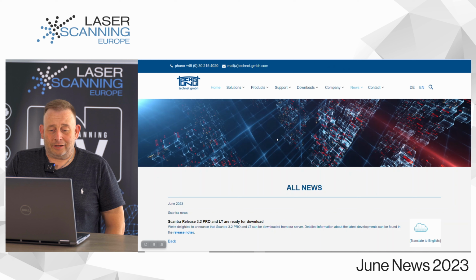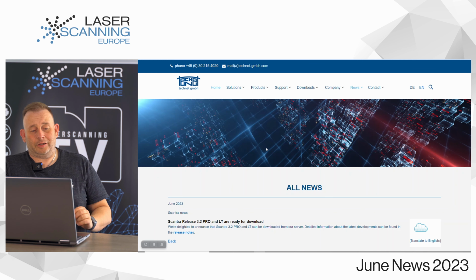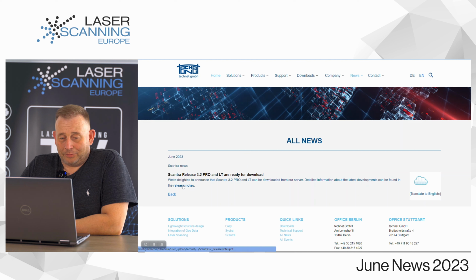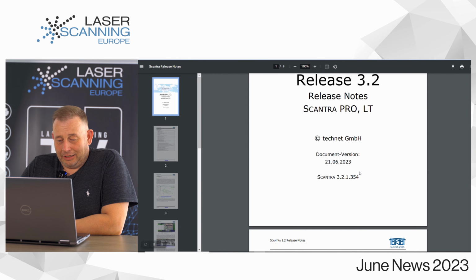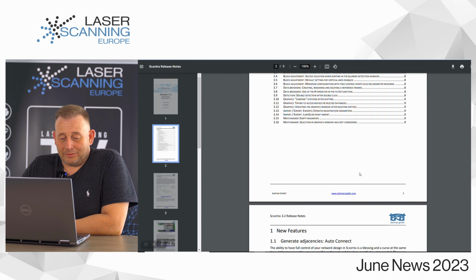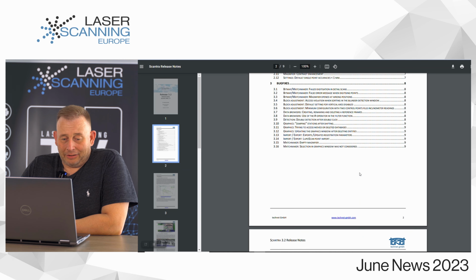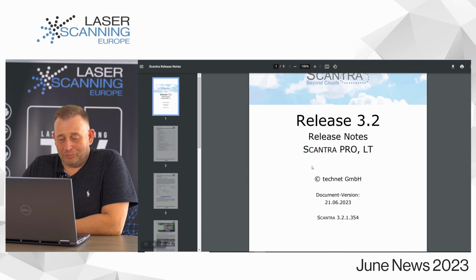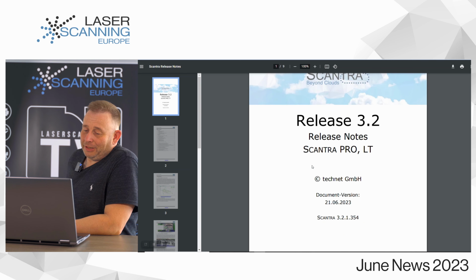Then we have another solution coming from the company Scantra. It is a German company that developed a very good registration software for different kinds of scanners. And here we have the release notes. Oh, that's a very big one. But I can tell you shortly what they are doing before you have to read all this new stuff. The information is quite new, yes, from the end of this month.